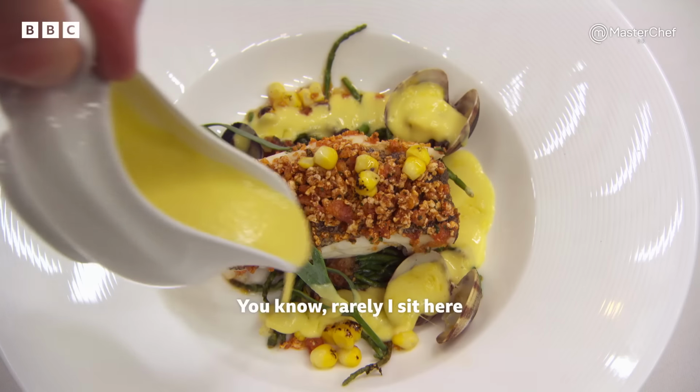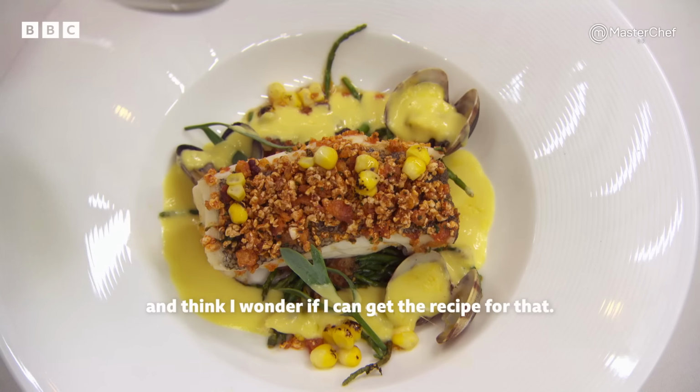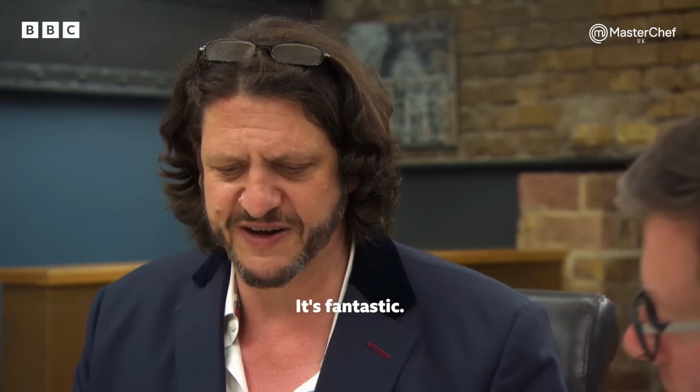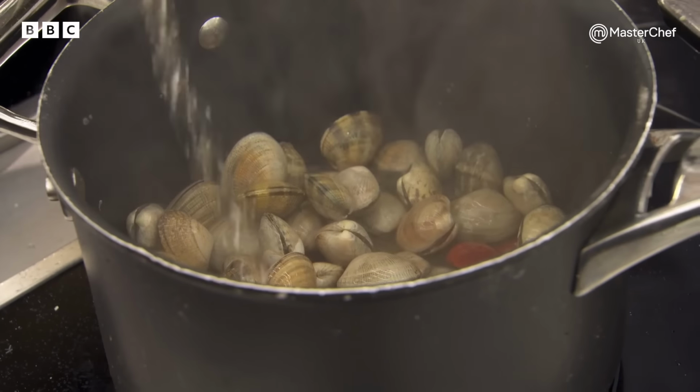You know, rarely I sit here and think, I wonder if I can get the recipe for that. I want to know how this is made, and then make a batch of it. It's fantastic.